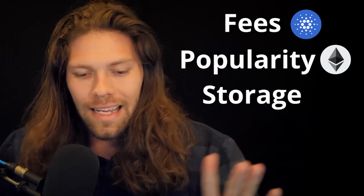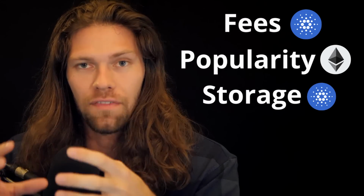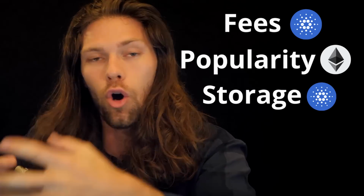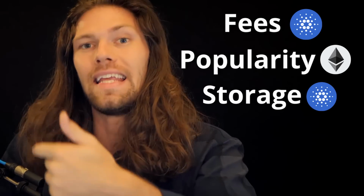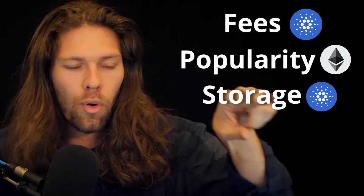Storage. This one's a little bit techie, a little bit geeky, but Cardano wins here. Cardano has built-in NFT functionality. You don't actually need a smart contract to own one. You literally own the NFT. In Ethereum, you kind of own a derivative. You own a smart contract that is an NFT. The smart contract uses an index ID and a pointer to point at the owner.